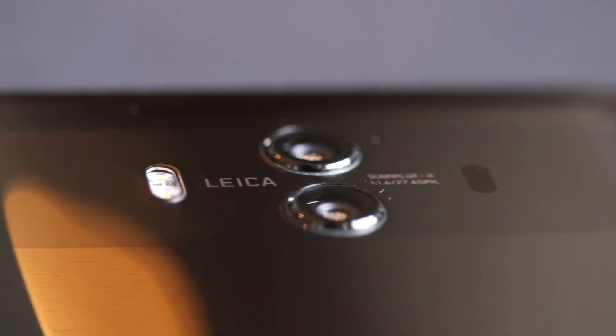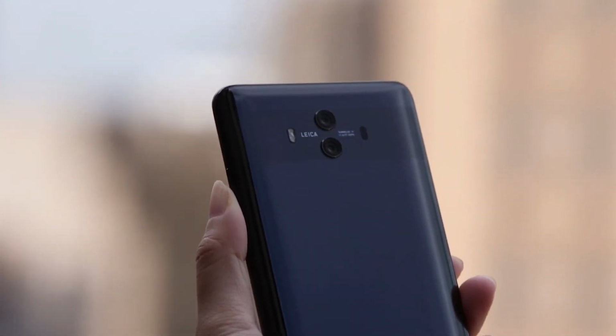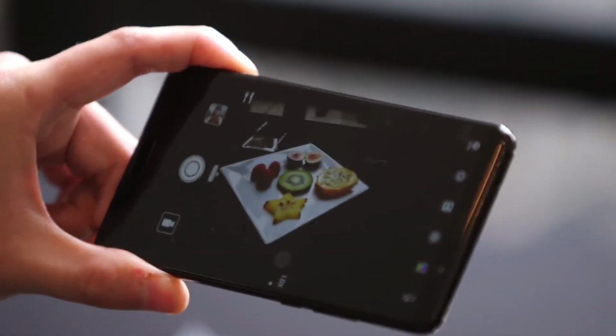Thankfully, they both use the same Leica-powered dual camera, and it's pretty impressive. Huawei paired a 12-megapixel color camera with a 20-megapixel monochrome sensor for extra detail, and both have impressive f/1.6 apertures. They both work together to churn out some surprisingly good-looking photos.